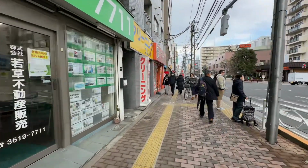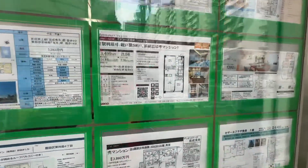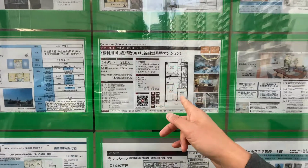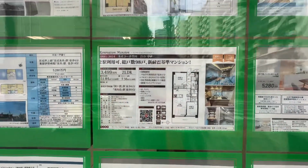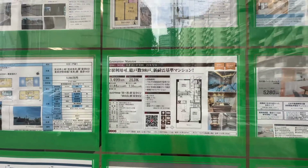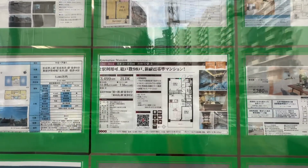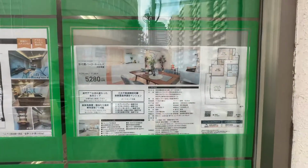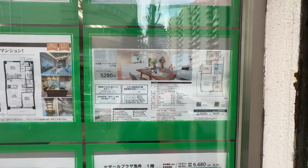Comparatively. Let's take a look quickly at if you were to buy a place here. So you can buy an apartment in a new mansion that looks really nice. It'll cost you about $220,000 for this 2 LDK to buy it. That's pretty good for Tokyo. This one is about $320,000, and that's a lot more space, but looks really nice.